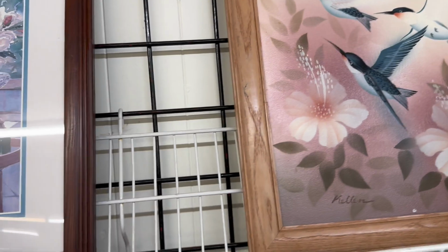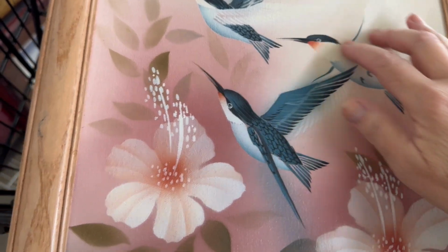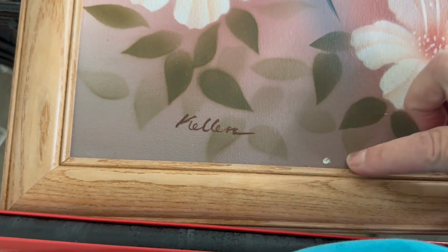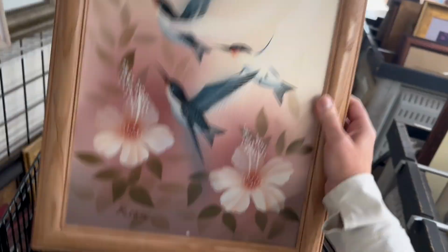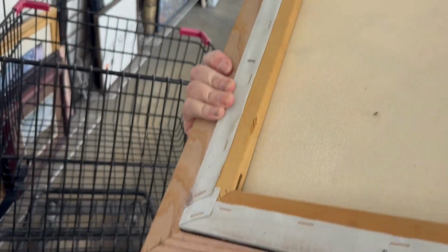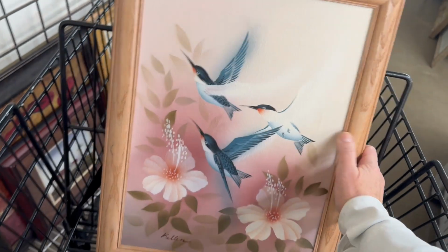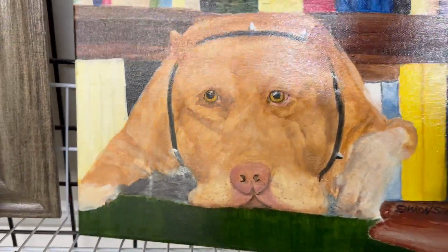But behind it, this really caught my eye. I had to pull this down and look at it a little bit closer. I thought at first it was an oil painting. It was so finely done. The detail was incredible. And there was a little smudge on it right there, a spot or something. It looked like it was nicely framed on a good piece of canvas. These little birds, $12.99 they wanted for it. I don't even know what kind of birds those are. But then I realized it was airbrushed. I thought at first oil painting.